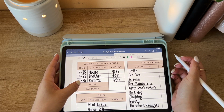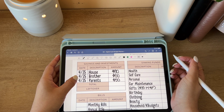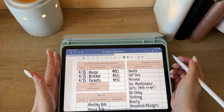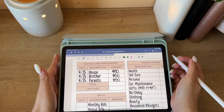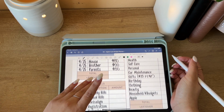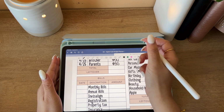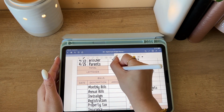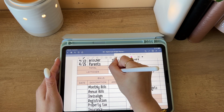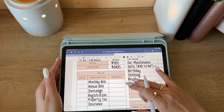So I do set money aside there. For my brother, my brother is a bit younger than me, so I do set aside money for him. He's at the point where I was a few years ago where I just simply could not afford to pay myself first and save money. So now that I am there, I want to kickstart that for him. So there is money being set aside for him every single paycheck. But that's what that money goes to. My total for my priority savings and investments is $180, and that leaves me $2,155 left for the rest of my budget.